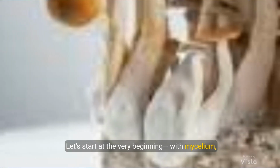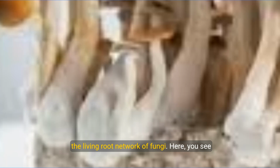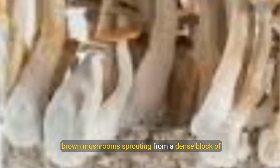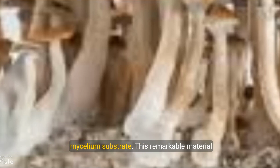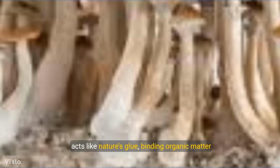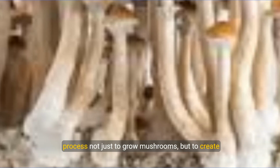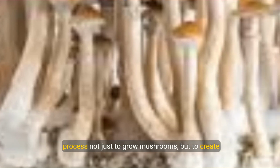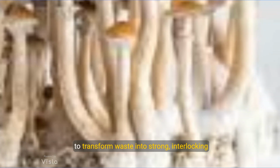Let's start at the very beginning, with mycelium, the living root network of fungi. Here you see brown mushrooms sprouting from a dense block of mycelium substrate. This remarkable material acts like nature's glue, binding organic matter together. Imagine harnessing this biological process not just to grow mushrooms, but to create sustainable building blocks. Mycelium's ability to transform waste into strong, interlocking structures is what makes it so promising for eco-friendly construction.